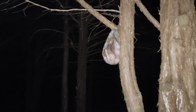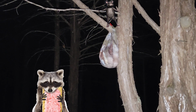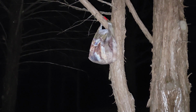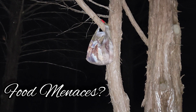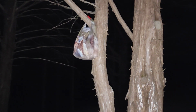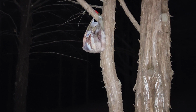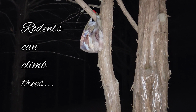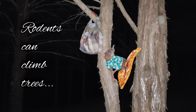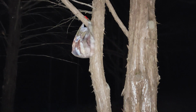So I'm not in bear country. I have really nothing to worry about other than rodents and raccoons, which are probably the most menacing food menaces. So I always just kind of hang it in a branch. But if you're in bear country, just go ahead and YouTube bear hang options. You have a bear vault, or you can hang a bear bag, and there's lots of great tutorials on YouTube for that. So again, I'm just in rodent country, so I'm just hanging it in a tree, maybe 6 or 7 feet off the ground.